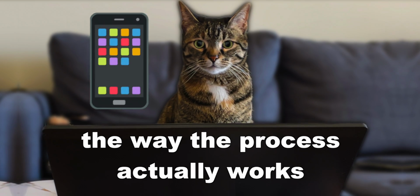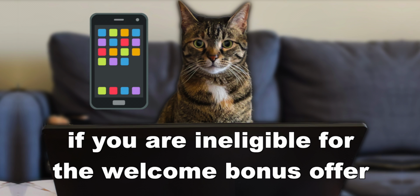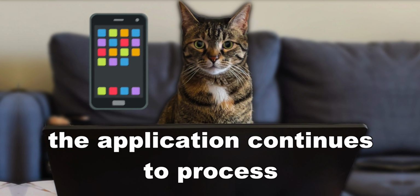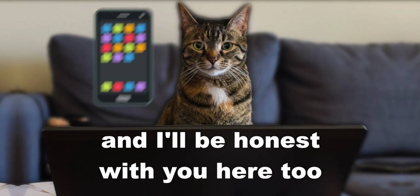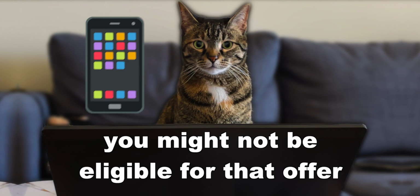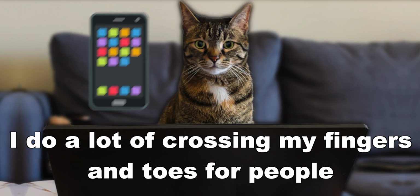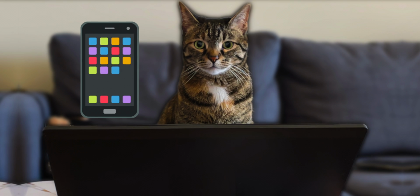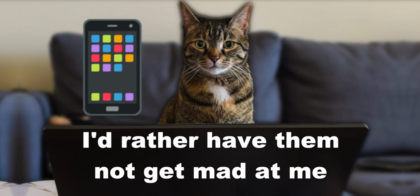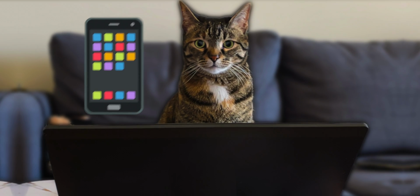The way the process actually works, once the application is completed and submitted, I will receive an alert if you are ineligible for the welcome bonus offer. If you are eligible for the welcome bonus, the application continues to process. And I'll be honest with you here too, even if somebody has one card with us, I always let them know there's a chance you might not be eligible for that offer. I do a lot of crossing my fingers and toes for people. Gotcha. Sometimes it works, sometimes it doesn't. A lot of people do these things just because of the welcome offers, and I can understand that. So I'd rather have them not get mad at me when we get to that point and have them prepared just in case. So, I appreciate it.